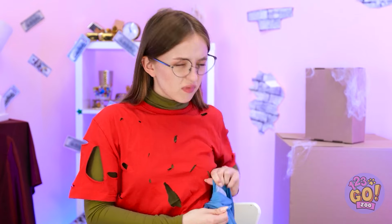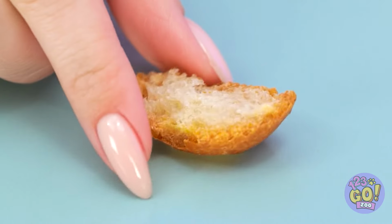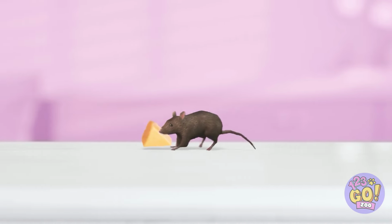I don't have any money for ingredients. Oh, what's this? A tiny piece of bread. I can use this. It's better than nothing. I need something else, though. Oh. I can take Sunny's scraps. I'll place the meat onto the bread and top it with this tiny piece of lettuce. It's not very appetizing. But that is… the cheese, not the mouse.